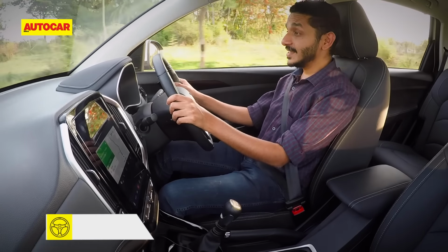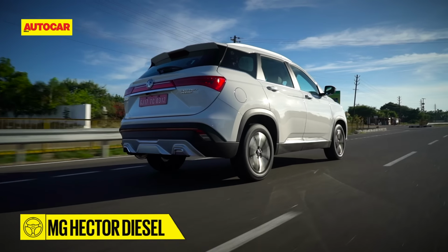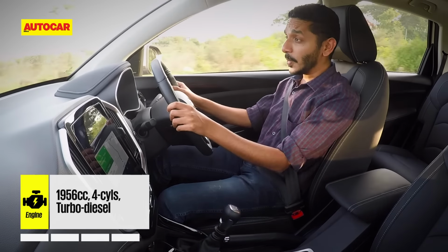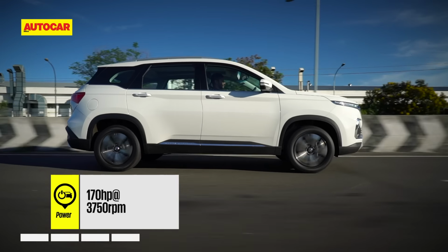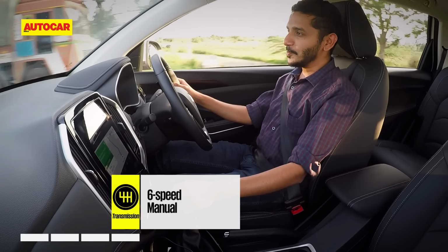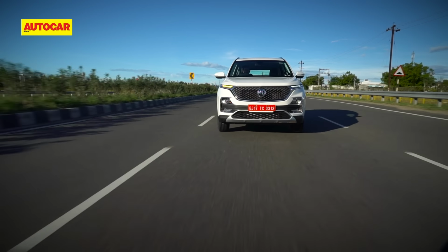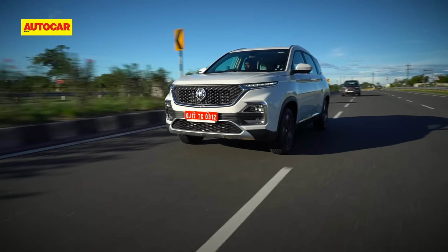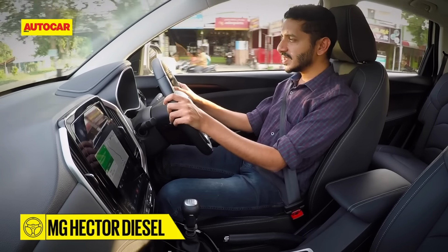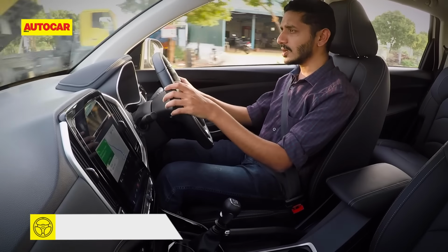The diesel engine in the MG Hector is actually quite a familiar one. It's the 2-litre 4-cylinder multi-jet diesel engine you'll find in the Jeep Compass and the Tata Harrier, which is interesting because they should be some of this car's closest rivals. But as is often the case, each company that uses the same engine tends to tune it a little bit differently for their car. So here, like the Jeep Compass, it makes the same 170 horsepower, but it feels quite a lot different.